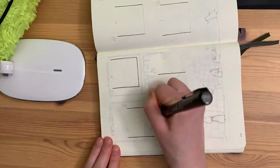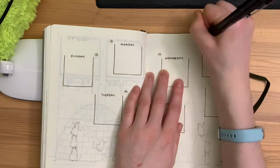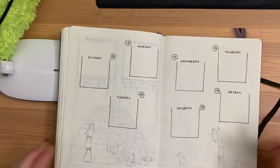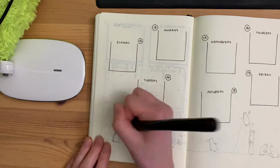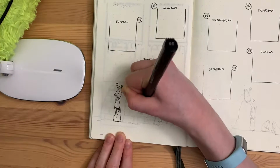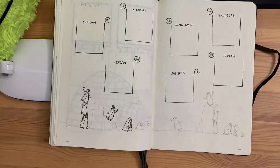So week 3, I decided to draw penguins having a snowball fight because I thought that would be absolutely adorable. So I have the floating boxes and the numbers are inside of snowballs. And then I have penguins in 2 different forts.